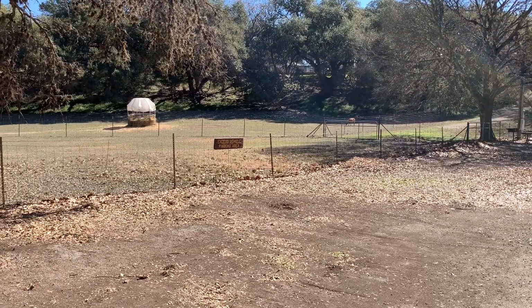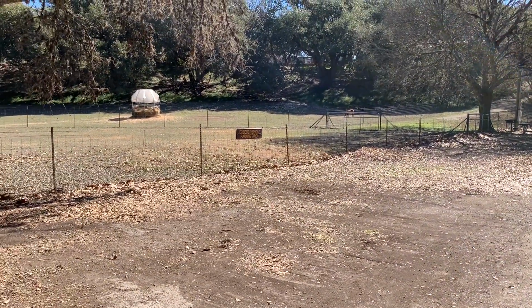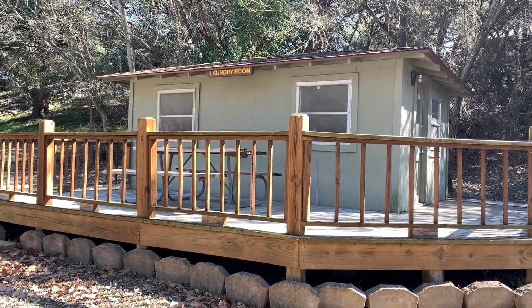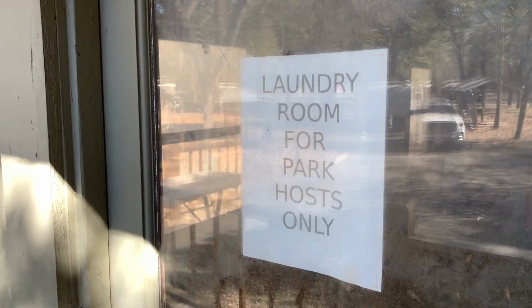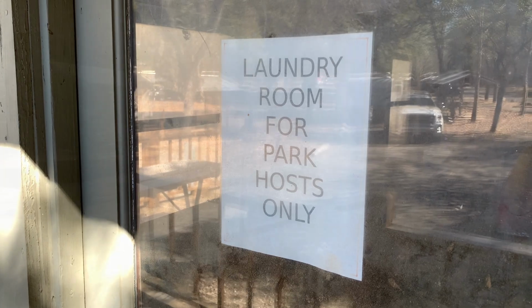They do have an excess vehicle parking area in case you could not fit your tow vehicle in your site. Looks like Blanco State Park has a laundry room. Let's go in and take a look. And this is another reason I do the on-site visits. Laundry room for park host only.